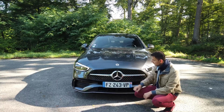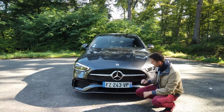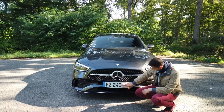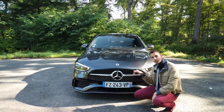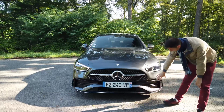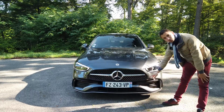The grille here, so not the Panamericana grills like you find on the sporty versions, but this rather simple grille that gives this car a classy look. The license plate with its holder here, air intake there, another air intake here with little flaps that open and close for aerodynamics. That affects the drag coefficient. A slightly redesigned front bumper features a splitter reminiscent of F1 cars, similar to Renault's.